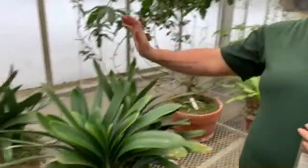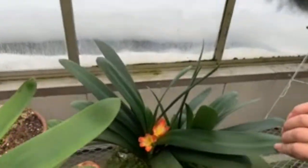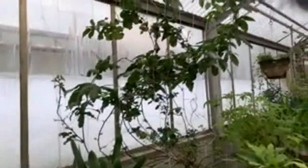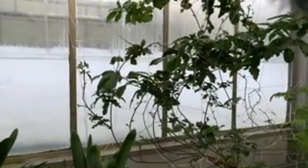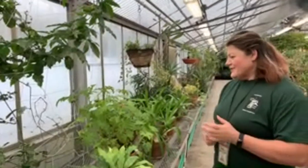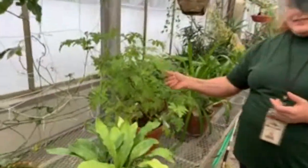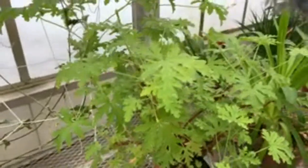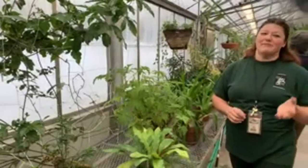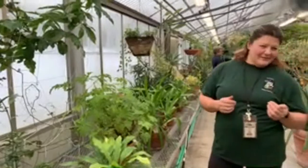This is called a clivia, and that one's got a nice little bloom on the center of it. This is actually a lilikoi vine, otherwise known as passion fruit. So we try to do neat things. We also have a plumeria that one of our staff brought back from Hawaii when they came back from a trip. This is a different type of geranium than what most people would say. It's a scented geranium, so it actually smells like citronella. We also have another one that smells like peppermint. So we try to have things that are a little bit more familiar, but also a little bit different.